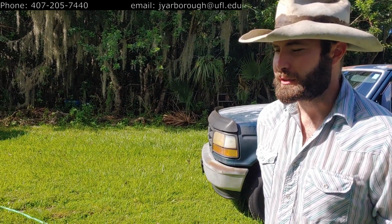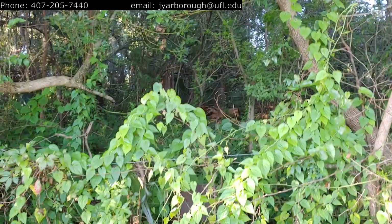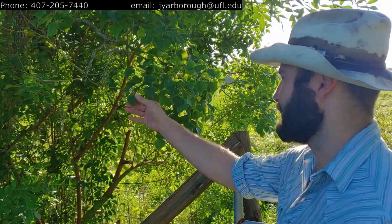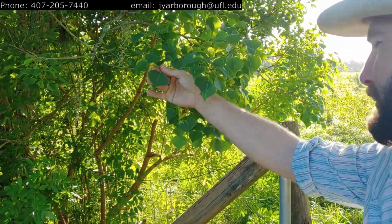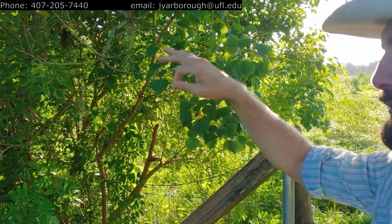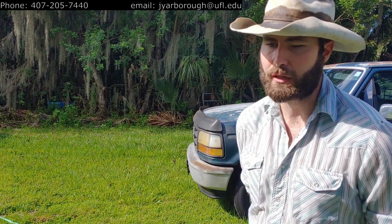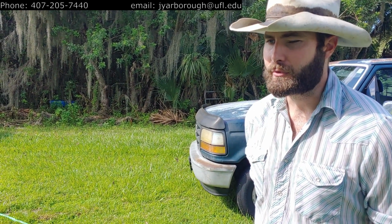On our tree lines, we saw some common invasive species that we find along undisturbed fence lines and areas like that. We saw Brazilian pepper tree, which is common, some air potato, some Chinese tallow, and camphor trees. We saw a couple of oak trees over on this side. But mostly it was that Brazilian pepper tree growing up along our fence line.